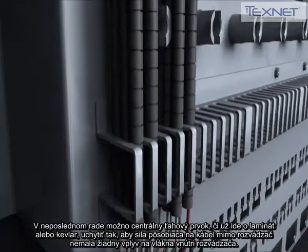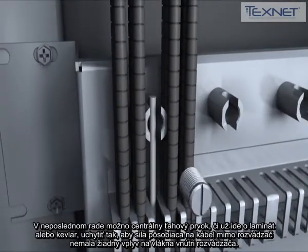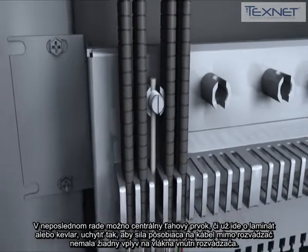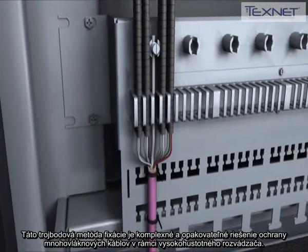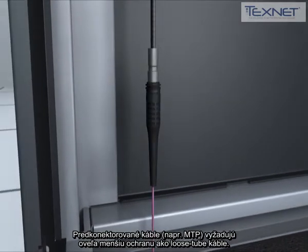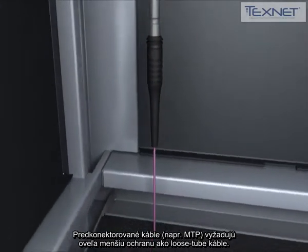Finally, the central strength member of the cable, be it a fiberglass rod or Kevlar, can be clamped into place so that force placed on the cable outside of the cabinet has no impact on the internal fibers. This 3-tier fixing method is the most comprehensive and repeatable method of protecting high fiber count cables within a high-density fiber management rack.